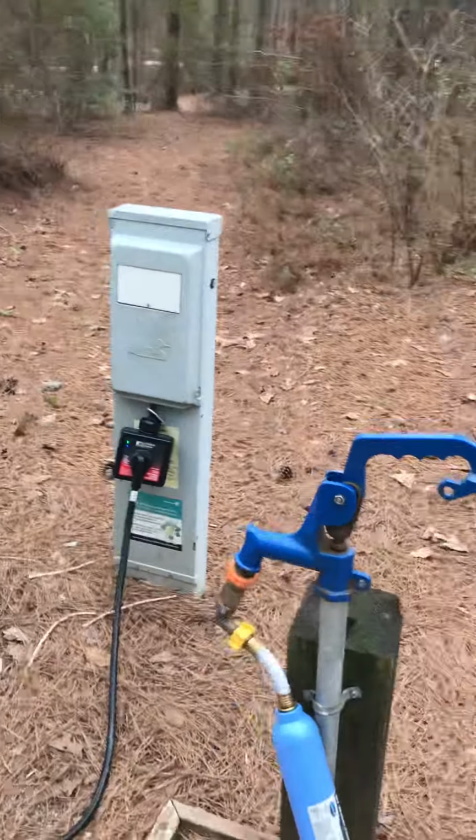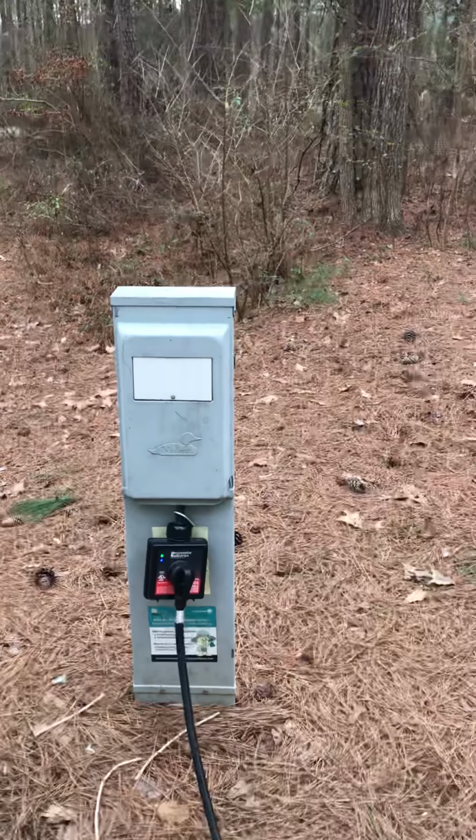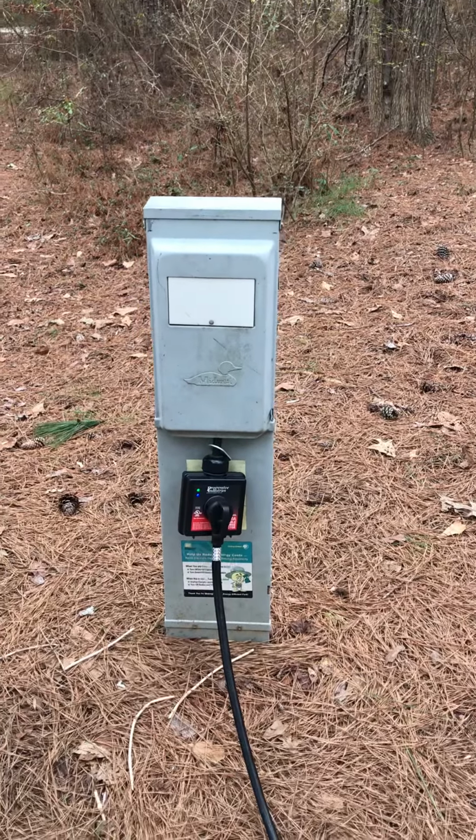I do use a standard filter and water pressure regulator and a surge protector. It's a cheap one, but it's working. So again, windows on the back.